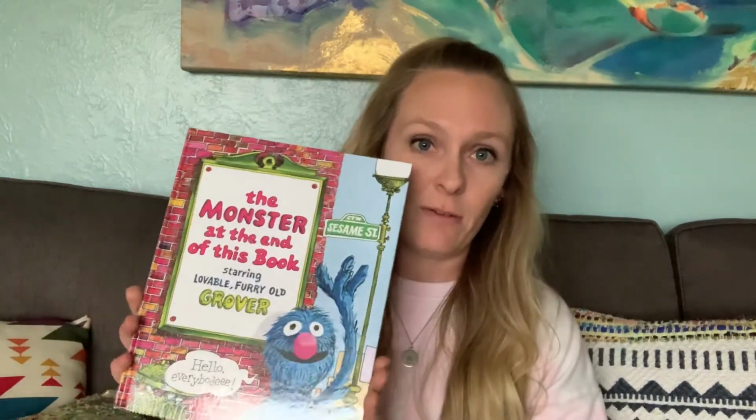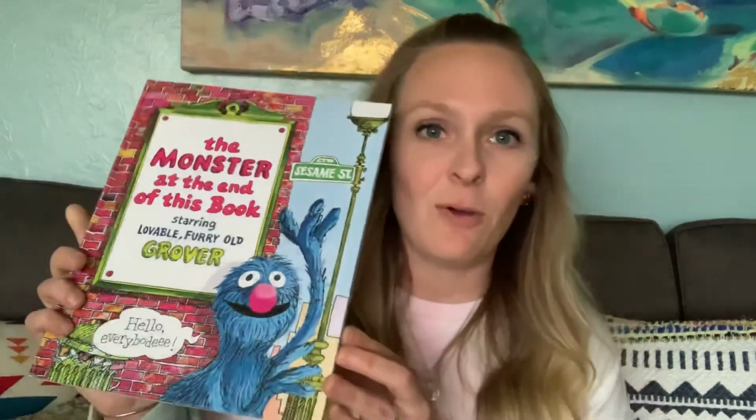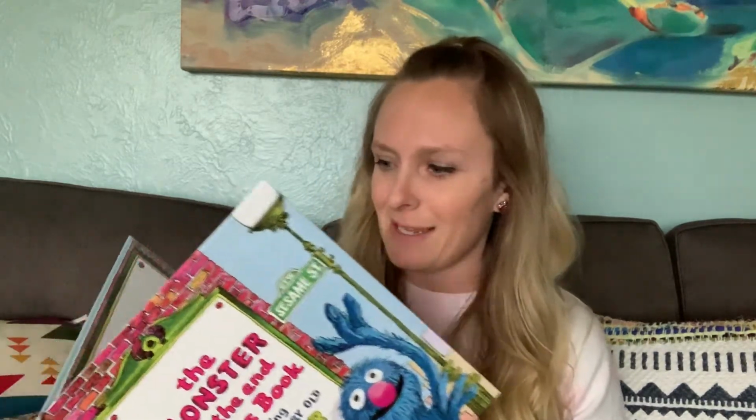But my most favoriteest book is what we're going to read today. Now, it's not necessarily an art book, but you know, any books that are made with illustrations or photos or anything like that are technically made by an artist. So this is called The Monster at the End of This Book, starring lovable furry old Grover. And this is my most favorite because I get really excited when I tell it. So it's by John Stone, and it's illustrated by Michael Smollin.